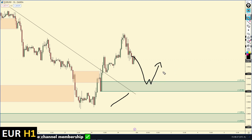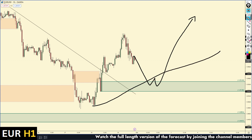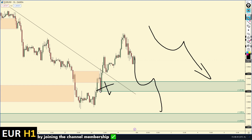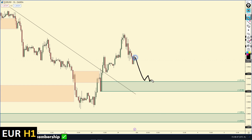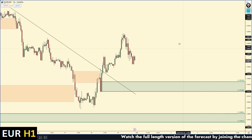So I think we could react off this demand. I don't really think that this is going to be the demand that really pushes price up. If it does, I'm wrong and it's all good, and then maybe the whole market's going to change. But with the 4-hour trend being down, the daily trend essentially being down, we have to expect for this zone to be broken, but we could expect to see a small move off the zone, something like this. That's why it might be best to lock in some profits as we contact this 1-hour demand. So that's what I'd be looking for here on the euro.